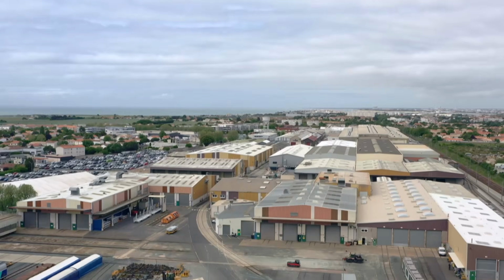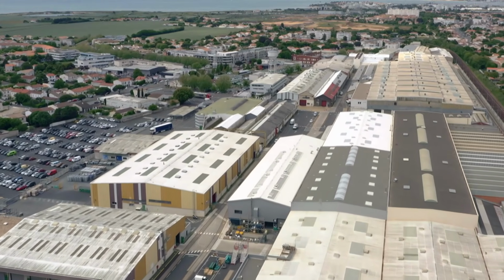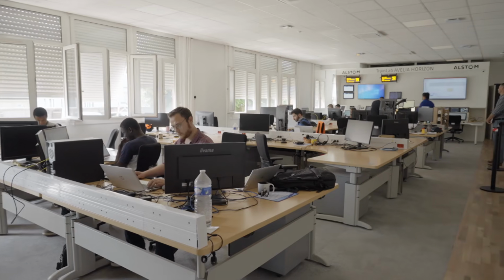The massive Alstom site near La Rochelle features a rather particular service where almost an entire train can be tested without actually having that train on hand. It's known as the Train Lab.